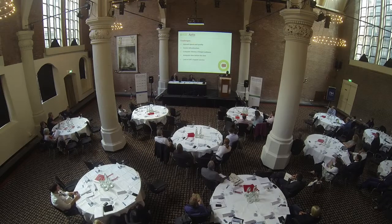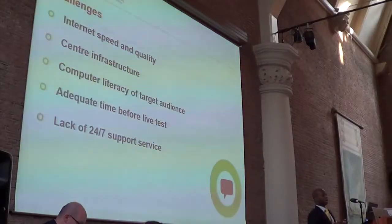So the challenges: internet speed and quality. That's in terms of connectivity, in terms of the various locations. Obviously, the internet speed and quality in order to deliver the Surpass test for our clients can vary. As you can understand, we're dealing with many countries where we have many schools that would want to facilitate this test. So obviously, connectivity is a key area in this.